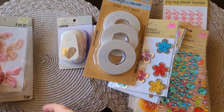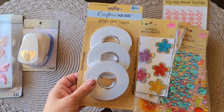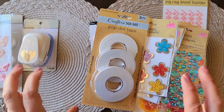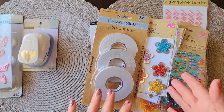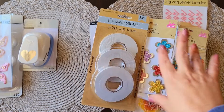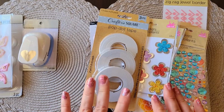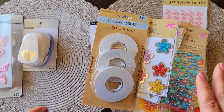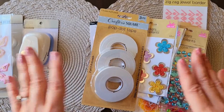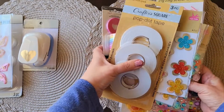I live in the rural Rocky Mountain region, and so when we go to town, in this case, it was Casper, Wyoming, I like to stock up on things and so forth. And since we went on a Sunday, Hobby Lobby is closed Sunday. But I love Dollar Tree and I do love Michaels. So here, let me start off with what I purchased from Michaels.